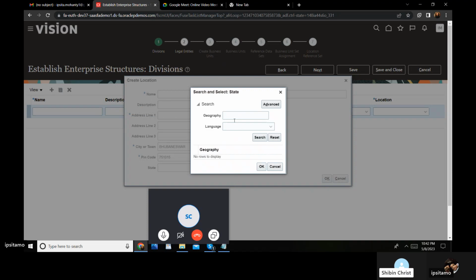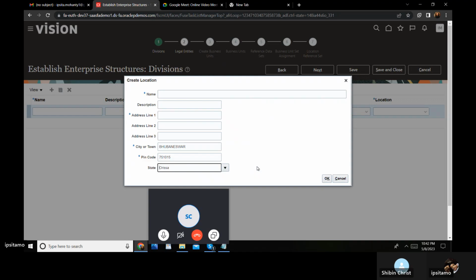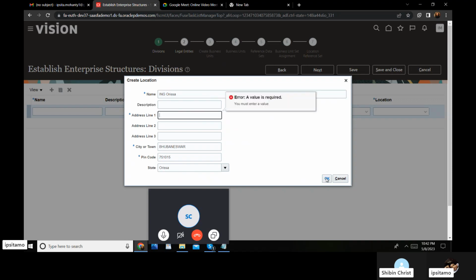Yeah, Geography, Orissa. Here, Orissa, right? Yes. And click on search button. Okay. So now click on Orissa and OK. Oh, OK, got it. Yeah, see? Perfect. Now provide the name. ING India or Orissa, right? ING Orissa. Yeah, OK. So now we have created the location. Address line one, yeah, line one will do.